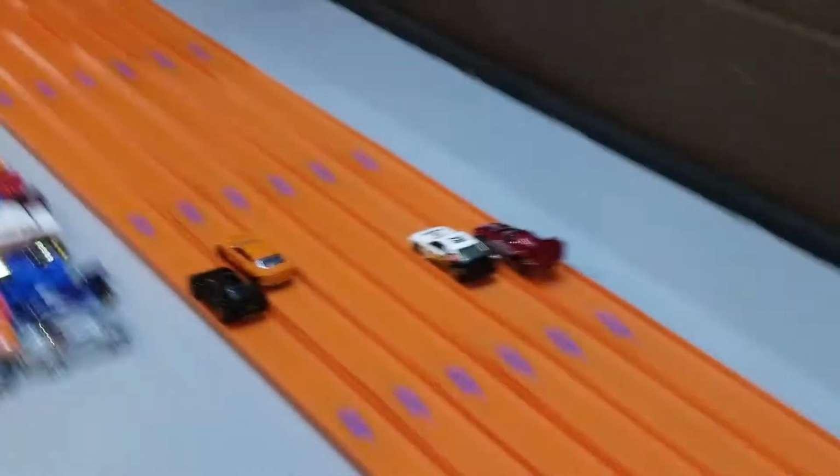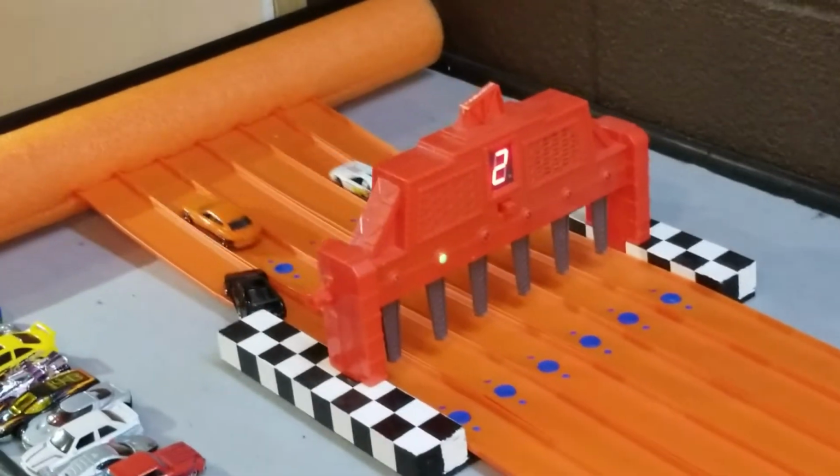Oh, looks good. Oh, that was a good race. Lane 2, Lamborghini takes it.